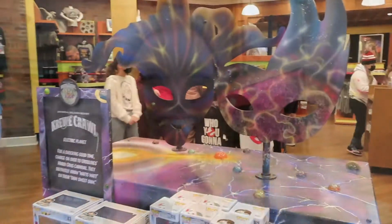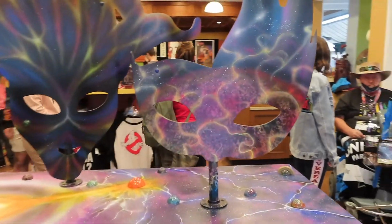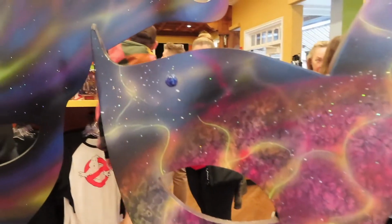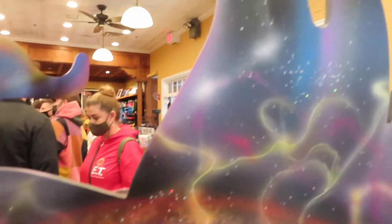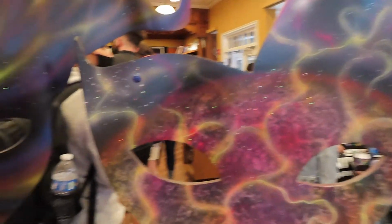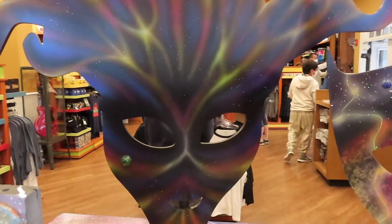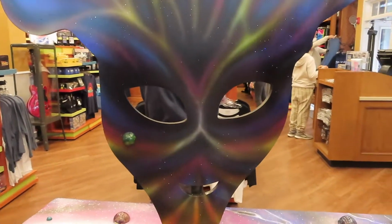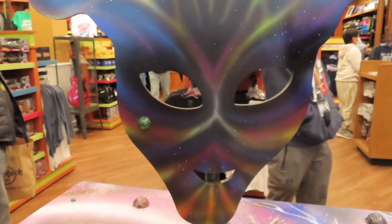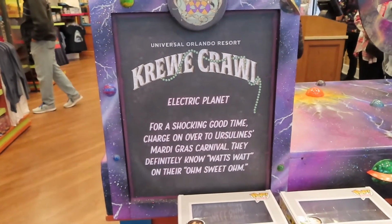Ugh. The Film Vault right across from Transformers has this one. It has a bunch of lightning bolts. There are some planets on here. So you got that little planet and that little planet. This one is pretty cool. This one right here is really giving me some alien vibes. ET phone home. But honestly, really, look at it. That's more Independence Day. And it is Electric Planet for a shocking good time.